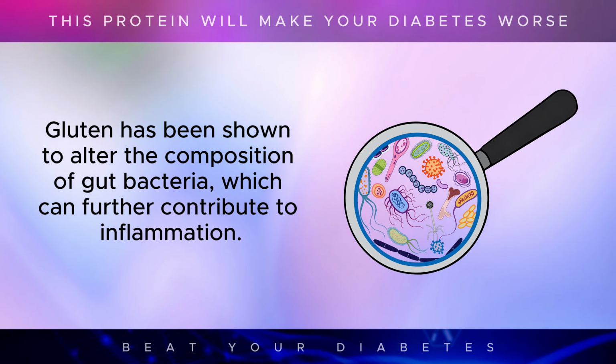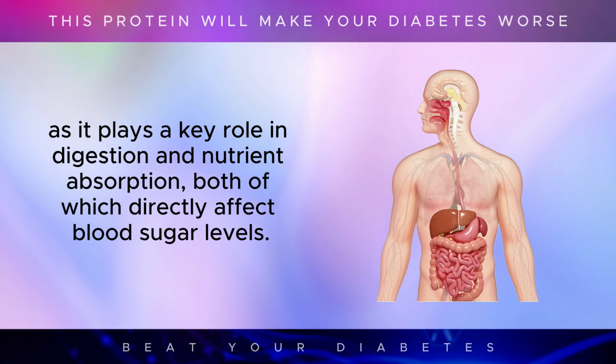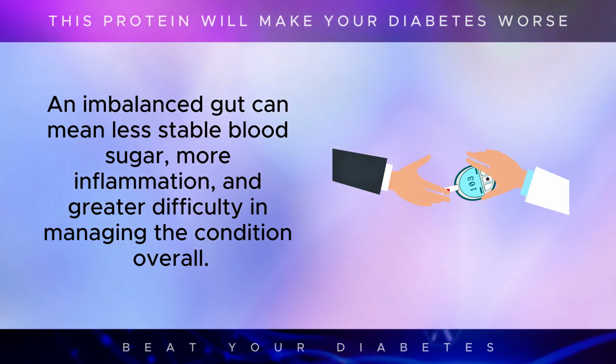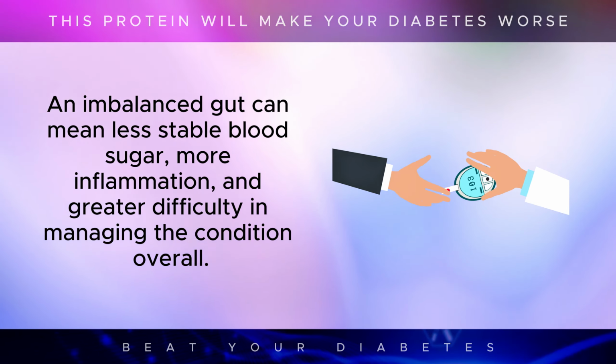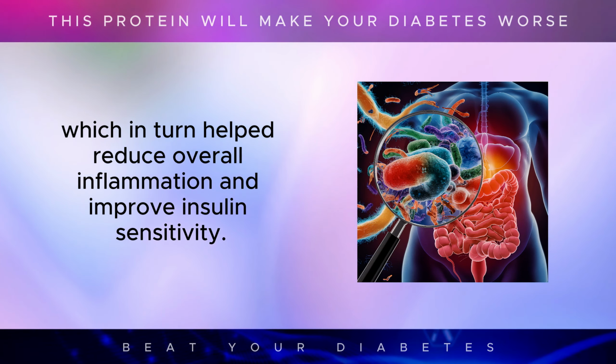Gluten has been shown to alter the composition of gut bacteria, which can further contribute to inflammation. For people with diabetes, maintaining a healthy gut is especially important, as it plays a key role in digestion and nutrient absorption, both of which directly affect blood sugar levels. An imbalanced gut can mean less stable blood sugar, more inflammation, and greater difficulty in managing the condition overall. Studies have found that individuals who removed gluten from their diets experienced a more balanced gut microbiome, which in turn helped reduce overall inflammation and improve insulin sensitivity.